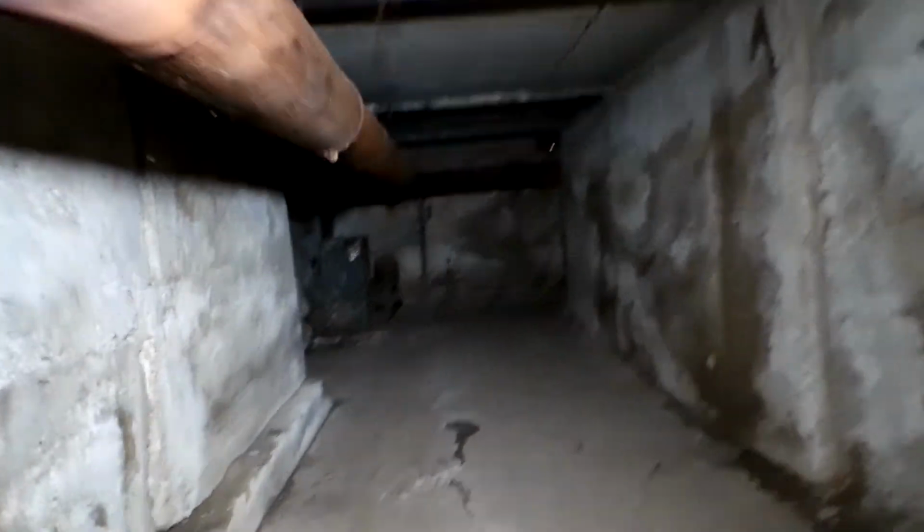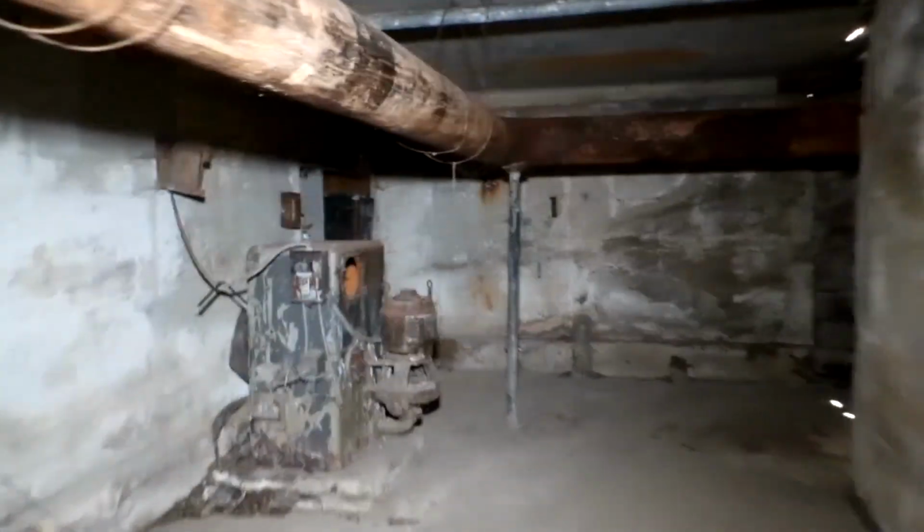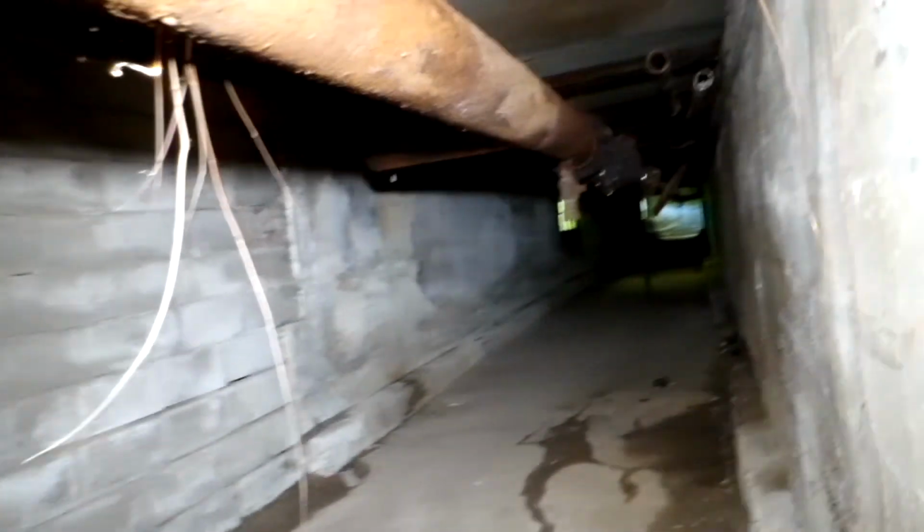Okay, I think these tunnels will work their way around to the trustee's house. Yeah, they go on forever.